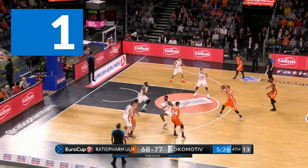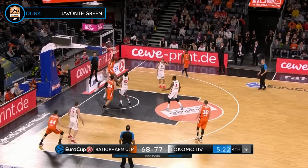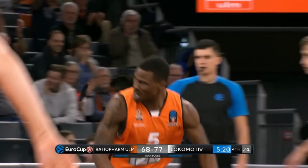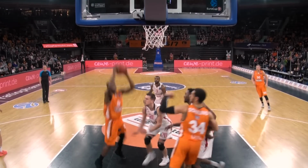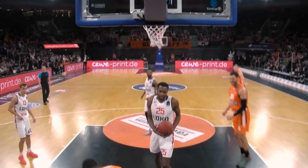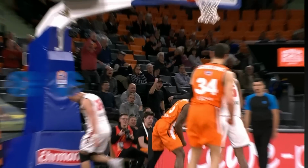Here's Kramer. Ugray moving it on. Pirouette in the paint, oh my word! Javonte Green plowing through the defense. All overdrive in the Ratio Farm Arena. Only had 5 points through the first three quarters before unleashing this move, putting the defense in the spin cycle and then bringing down the hammer.